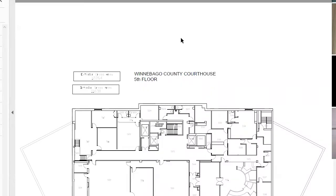Okay. I don't know. Can you see it? Yeah. You see the 5th floor of the courthouse? Because I can't see it. Yes, we can see it.